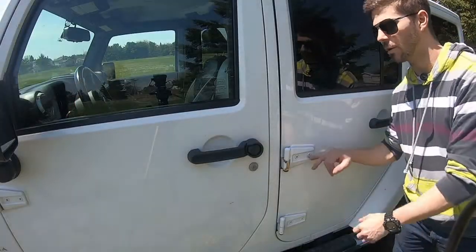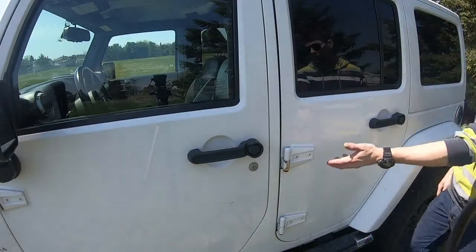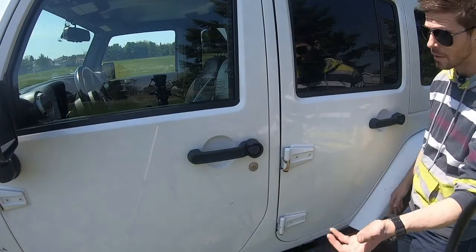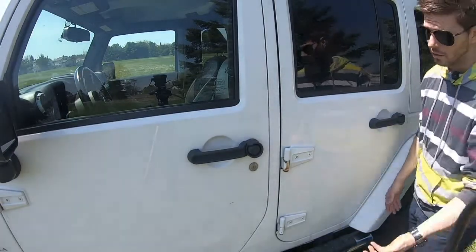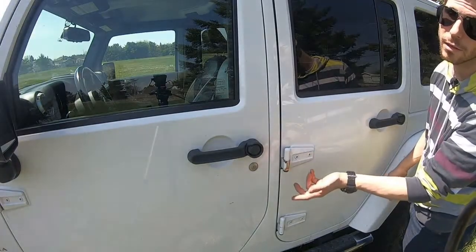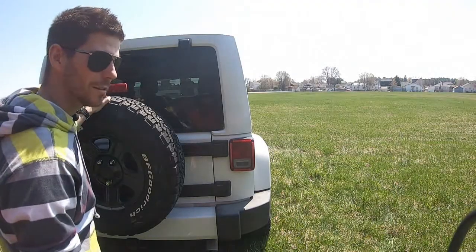Coming back to the door hinges, they're still mounted outside. They receive all the crap that is coming from the road, and that's what we get here. As a result, they rusted. And as a result, they loosen up.